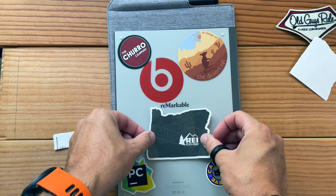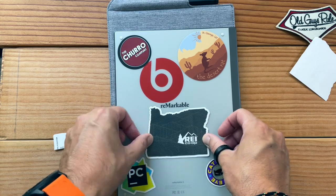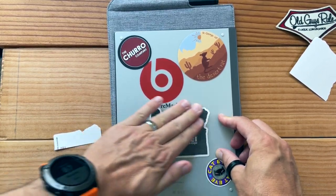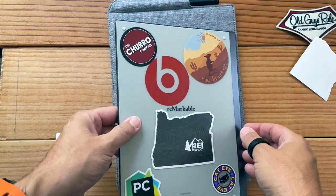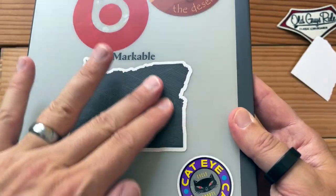Kind of right here, centered. Hopefully I can get that level. Oh, yeah. Thank you, JP, for the cool sticker. I think that looks awesome. I'll be looking at that every day.